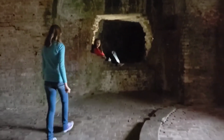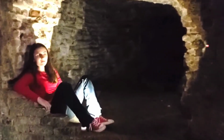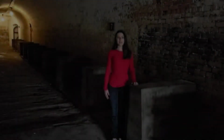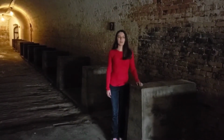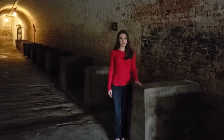On this wall, you can see how thick the bricks were made. You can even fit my sister in it. It's about 10 feet thick. These are called shelf supports, but it remains a mystery what they really were for. My family thinks they were to hold cannonballs.